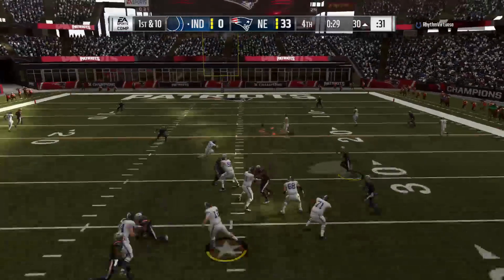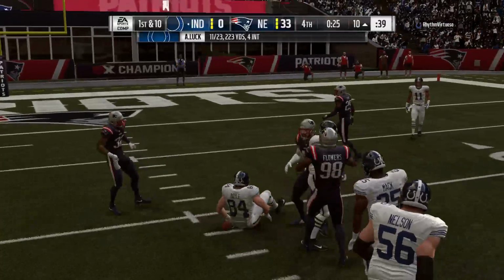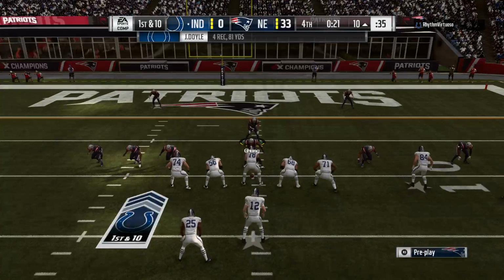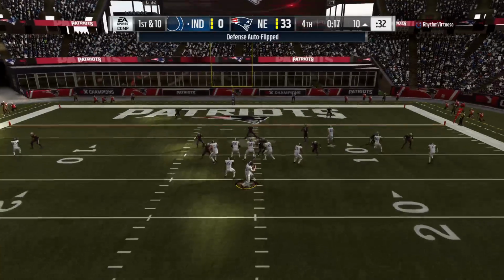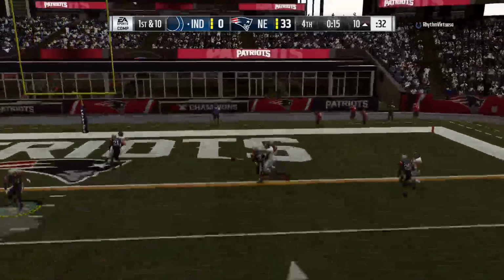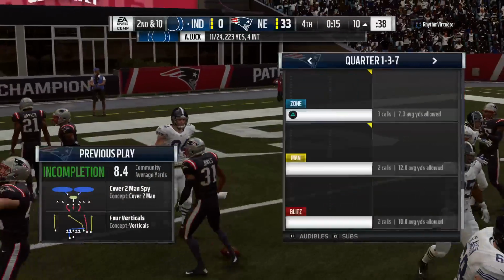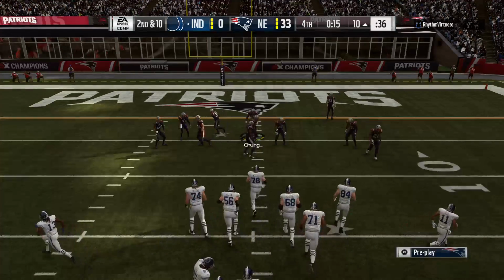On 1st and 10, Luck. Over the middle, complete. That's Doyle. And he's taken down, but not before reaching the 10-yard line. Chewing up big yardage. Another nice gain there. This one goes for 20. Luck on first down. And that is incomplete. Down to 15 seconds now. The veteran Jason McCourty there to make sure that one didn't find its target.